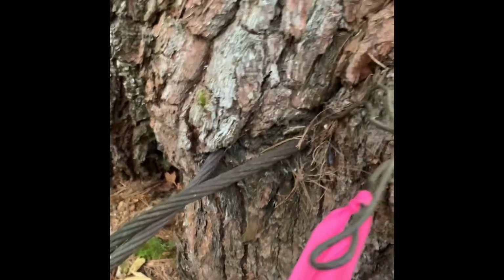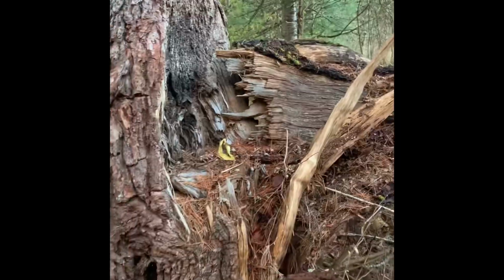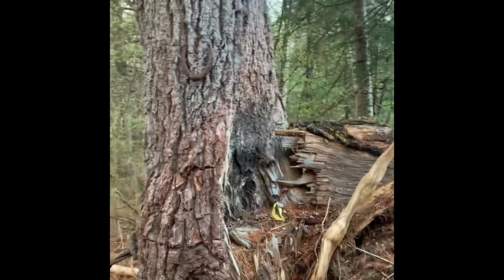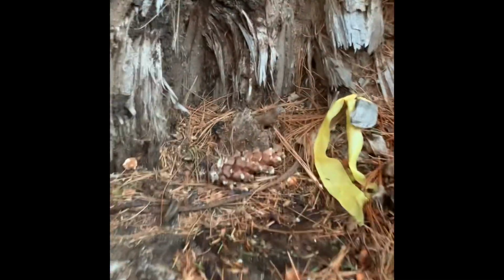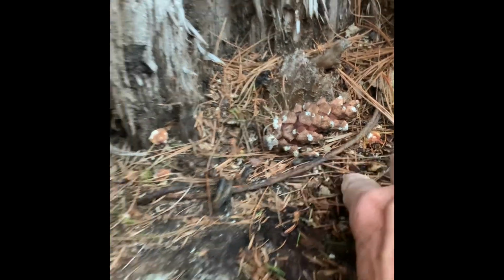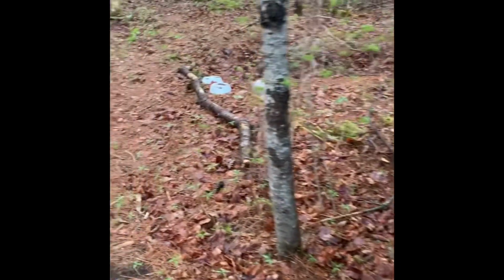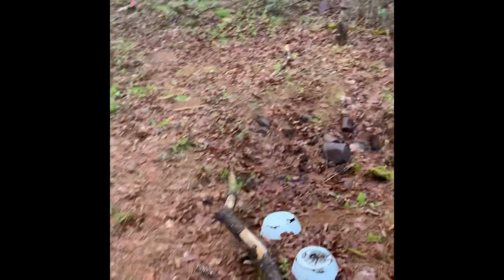and it goes into this tree. Literally goes into the tree. The tree has since broken in half. And so that cable is right in the middle of the tree. So it was put in some time ago when the tree was very young. And what did it do? Only God knows at this point.